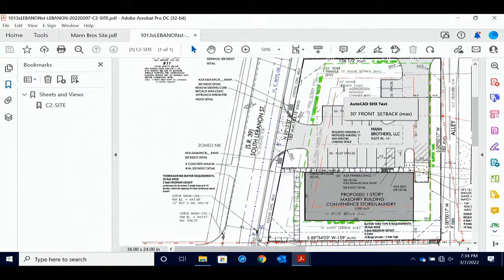If this site was to comply explicitly to every regulation regarding building and parking setback and all the required thoroughfare buffer yard plantings, that's the only area we could have any parking or any building at all. It ends up being such a small area that the site would be virtually unusable. For instance, we can't operate a convenience store in 1,000 or 1,500 square feet. It just doesn't work.